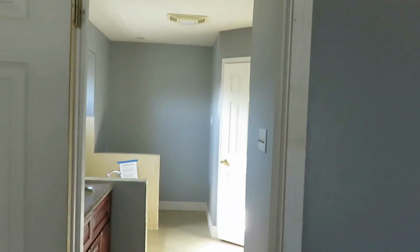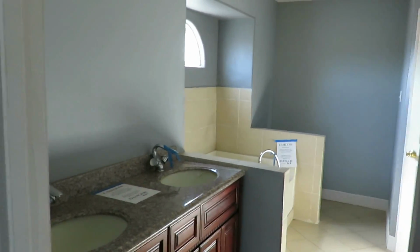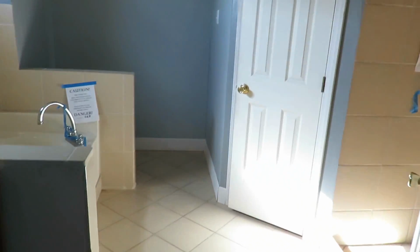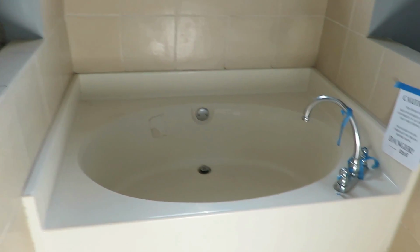Into the grand master bedroom. And then the ensuite. All right, well, you have the master bath, which needs some updating. Hideous color. Nice cabinet, nice granite. It's got the nice shower. Has the jacuzzi tub. Oh no, it's a garden tub.